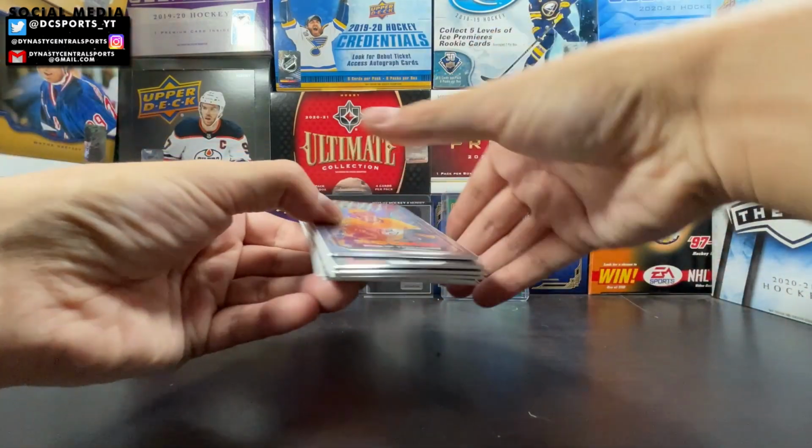Nice, nice card. Nice autograph. A little streakier than normal. We're going streaky! Yes! I've held a Cale McCarr autograph before, and it's a little thicker than that, but probably just the pen. But that's a really nice one. 19 out of 50 Cale McCarr green autograph. All right, here we go.